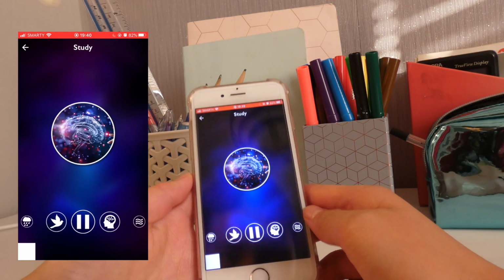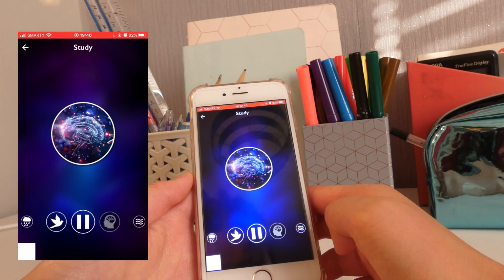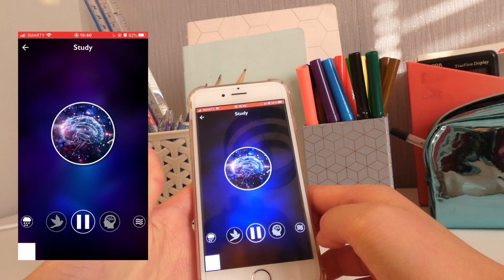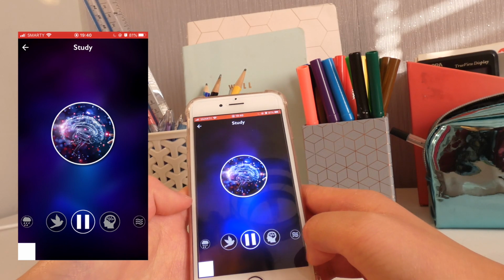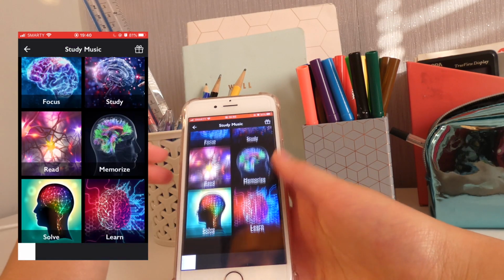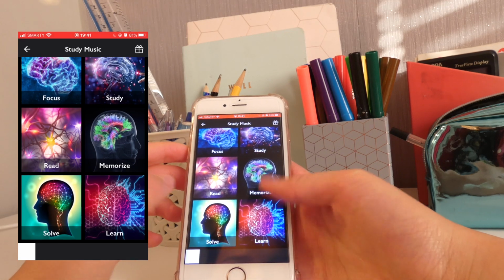I just like having it on the side, and it actually helps me to not go on my phone as well, because there's music playing. And it also has an offline mode, so if you don't have Wi-Fi at your home, you can get this without having Wi-Fi.